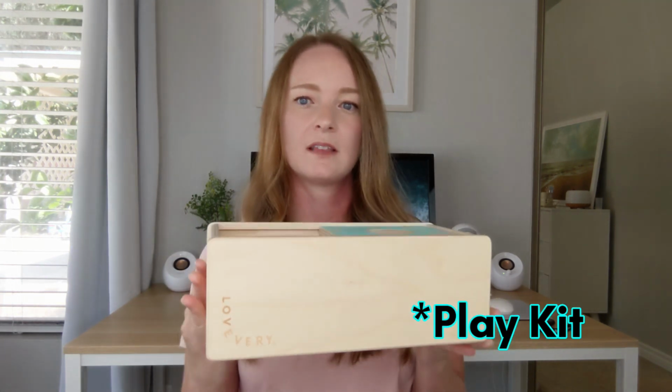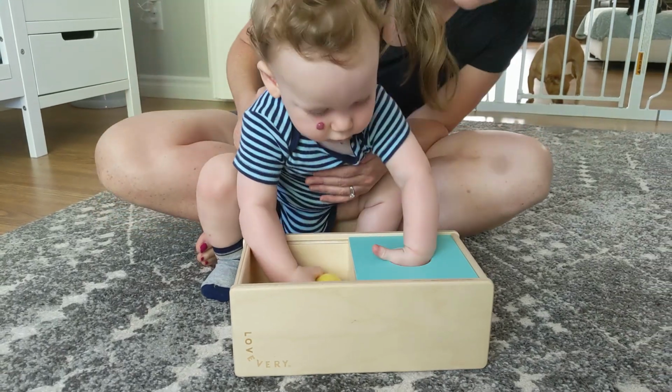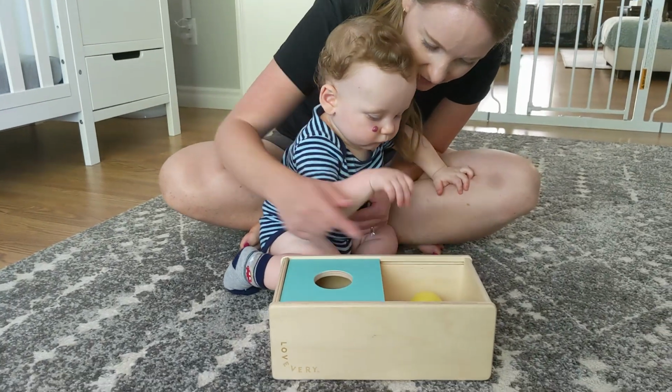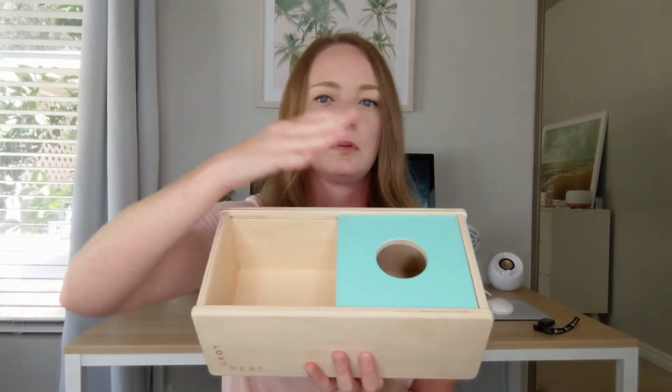This is just one of the toys that comes in the box. As you can see, this is a wooden toy, which I just love the look of. I think that these are all really well made, and so far in our experience, Elliot has loved playing with them. So this toy, just as an example, is a little box with a sliding top, so you can move the top over and have the ball in the box, and you can grab the ball and put it in the other side and plop it down.